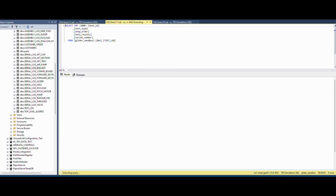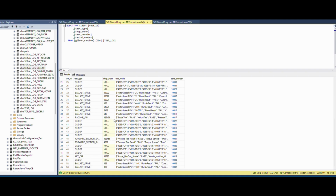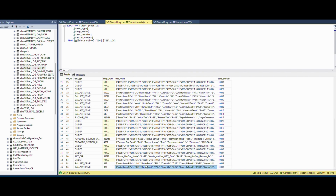We're going to re-execute this to see that information again. And here, we see the test ID is log number 53 for serial number 10,002, and it shows us all the data that we had just entered.